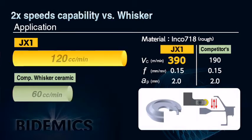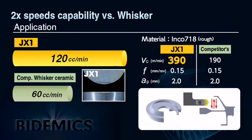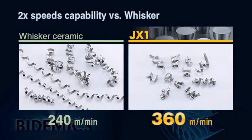This is an actual field machining test on an aircraft engine shroud. Material is Inconel 718 and cutting speed was 390 meters per minute versus whisker at 190 meters per minute. JX1 increased the cutting speed by 150% over whisker ceramic in this production application. An additional advantage of higher cutting speeds is that chips break into small and manageable segments. Whisker's slower cutting speeds cause typical elongated chips.